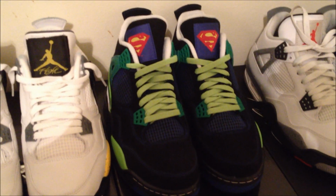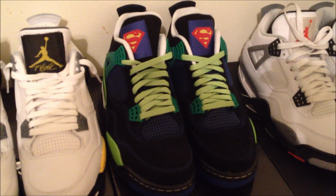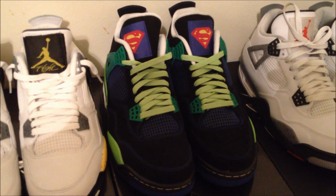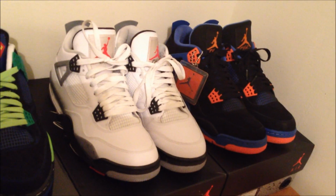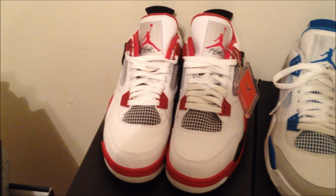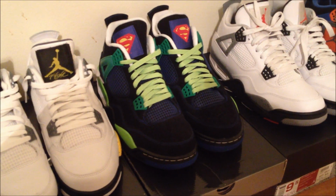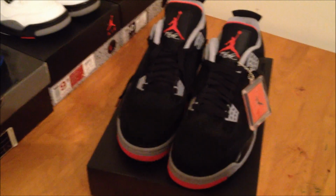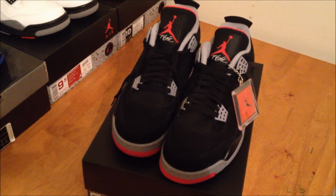Gentlemen, my name is Sir Doran Becker, and we have a newcomer in our midst. We've been waiting for him for a while. Sir White Cement and Sir Cav 4 have already come to their spots. Sir Tourist Yellow, Sir Military Blue, and Sir Fire Red have already joined our midst. So now we welcome this newcomer. As your king, I'd like to welcome Sir Black Red Cement. Do not call him Bred. He will get pissed.